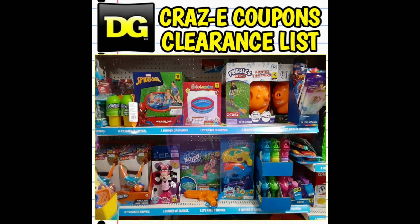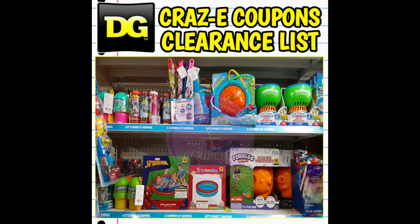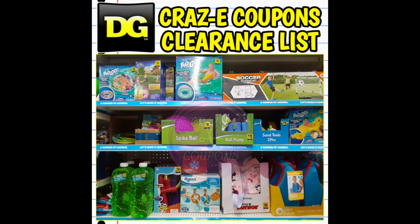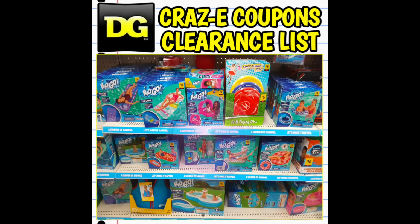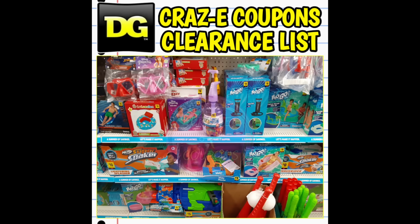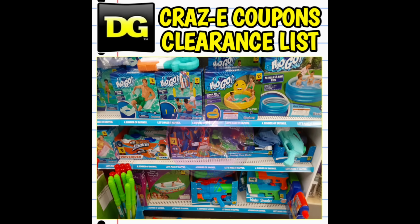First up, we have our swimming summer toys. So you want to be on the lookout for the pink square on the price tag. Now, this category of items is currently sitting at 50% off at most stores. So during the clearance event, you're going to take an additional 50% off. So that is going to bring you down to 75% off. So amazing deals. This is a huge category of items. And keep in mind that this does exclude the chalk and bubbles. So those will not be included in our clearance markdowns for this category.